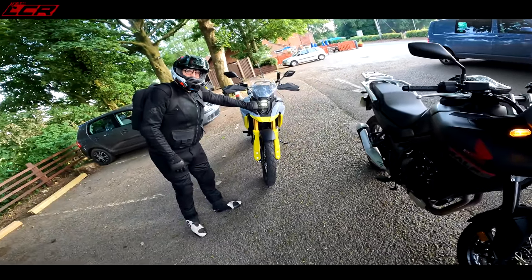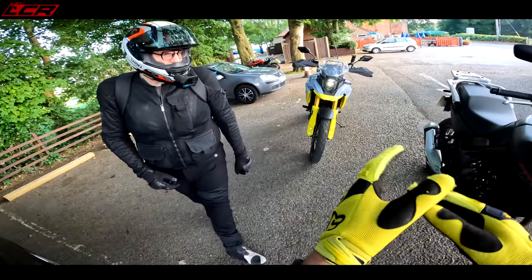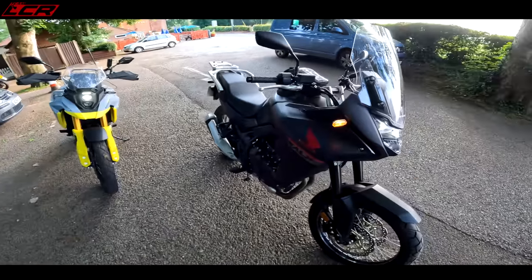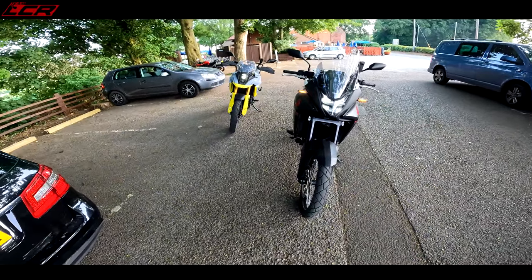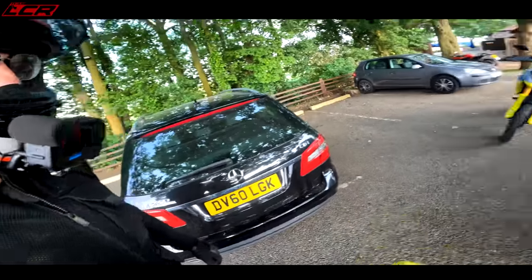Even the stacked headlight on this, I think looks good, doesn't it? Because I'm not a massive stacked headlight lover, but I think on the adventure bike it looks good. I think they're both not bad looking, actually.